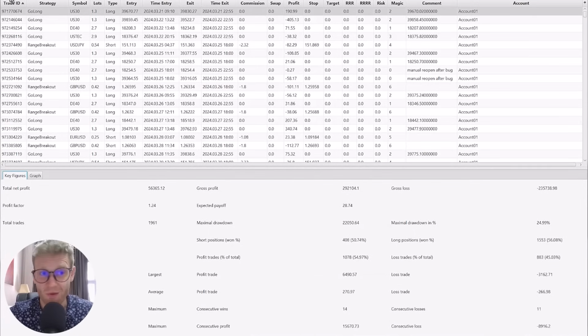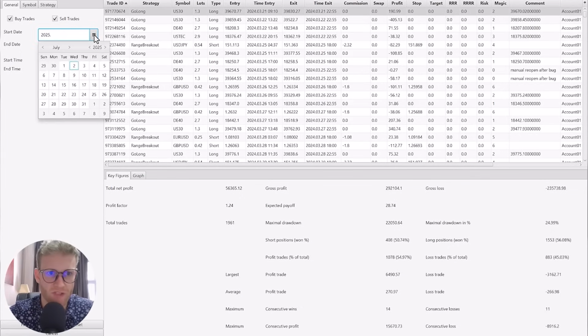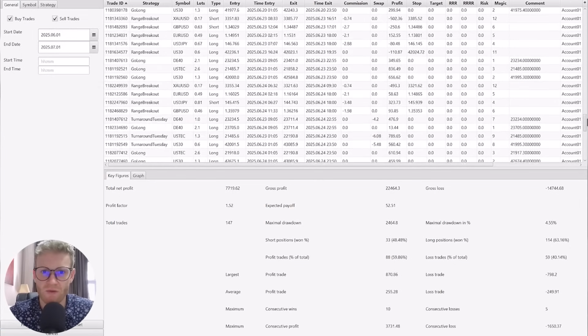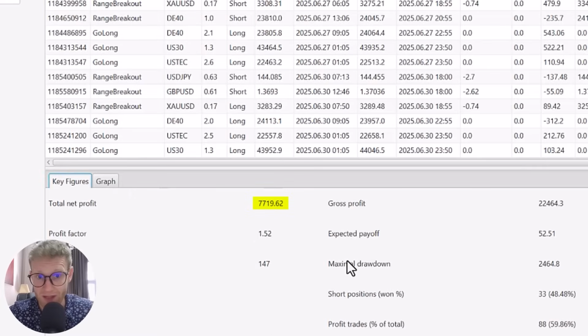So first, let's have a look at this performance in the last months before we then have a look at the long-term and all-time performance of the strategies since I started trading this account. So here you can see I can filter in my TradeBuddy trading journal all of the trades from the beginning of June 2025 up until the end of June 2025. And if I filter, we can see this is the profit that I was talking about in the beginning, 7,719 euro, which is honestly insane.